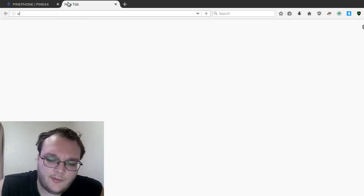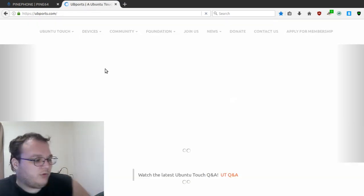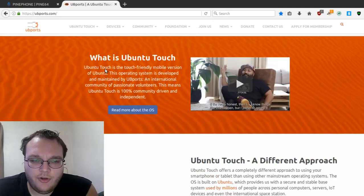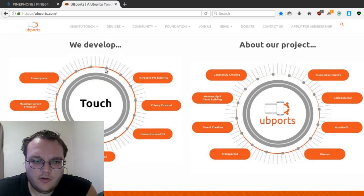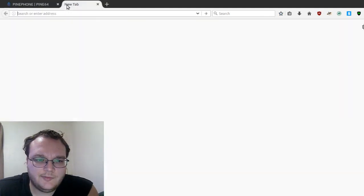And then there's UB ports. And again, I don't know much about UB ports. I don't use it currently. I'm using Android. I have 3 more payments on this piece of shit LG phone here. But you can go to UB ports and check out their page. And it's actually a pretty well done website.